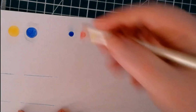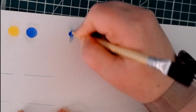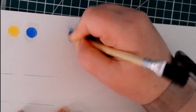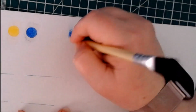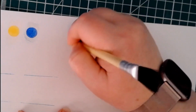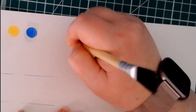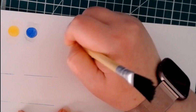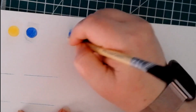All right, now for the blue, I'm wiping off my eraser just to make sure that there's no color transference. And again, the blue moves with the eraser. So definitely not something that you want to erase with the Faber-Castell pencil eraser. It does seem that it will move that pencil a lot more than other pencils that I've used the eraser on.